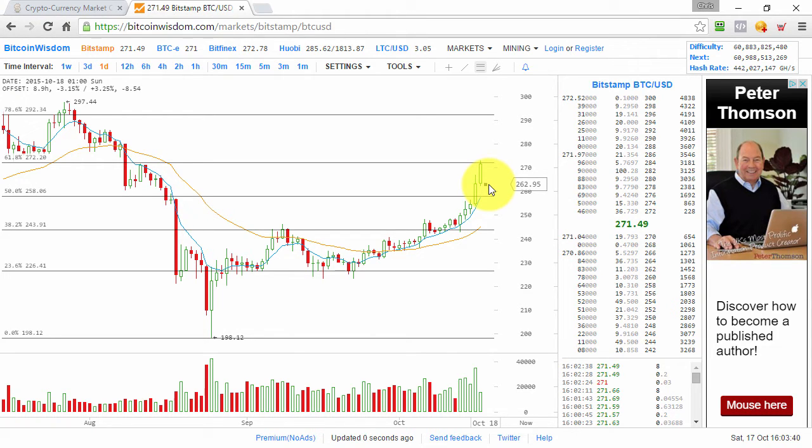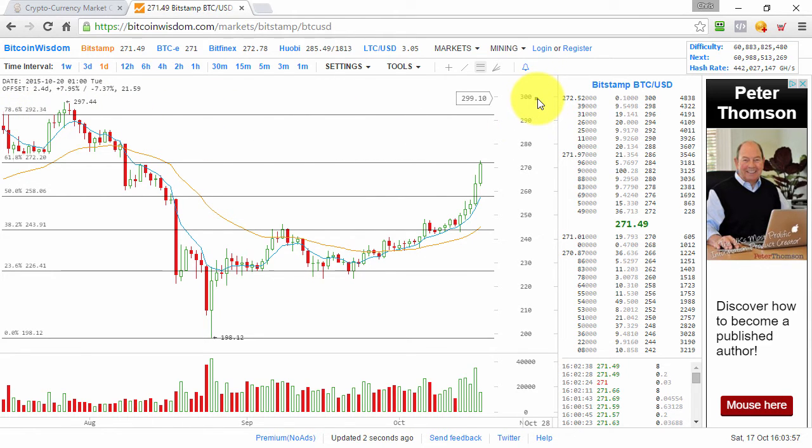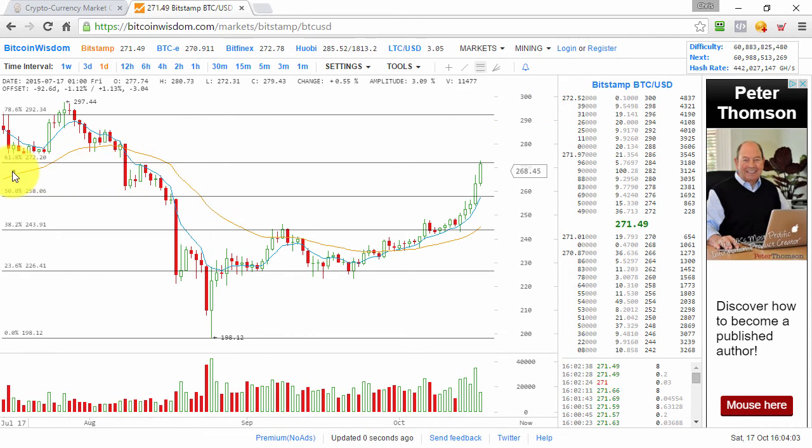The likelihood is it's going to then take off and hopefully breach this 61.8% Fibonacci line. And if it does, then the next stop is right up here at 292, which is approaching $300, which is another psychologically significant line. And you can see from historic price patterns here, you see this 61.8.